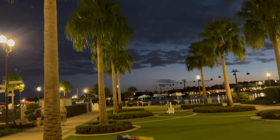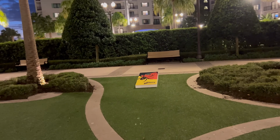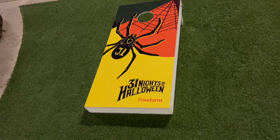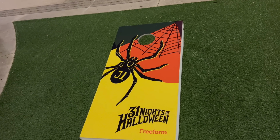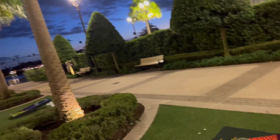S'mores were delicious. Now we need to burn up some of those calories, and luckily they have some cornhole boards here. We can get our cornhole on. And these boards are pretty cool. They're all like free forms, 31 Nights Halloween, but hey, Halloween's over, you guys. It is definitely feeling like Christmas here.